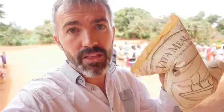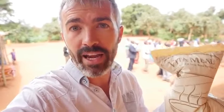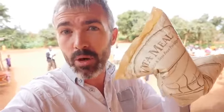One of the poorest countries in the world, but also one of the happiest. Now, we're distributing Vitameal today. This is a maize and soy-based product fortified with vitamins that was designed to help kids that are suffering with malnutrition. This Vitameal was also made in Malawi. Let's go see where it came from.